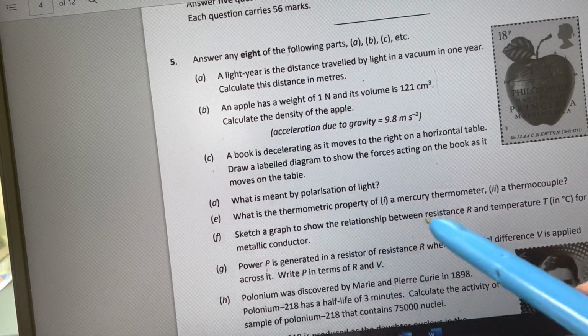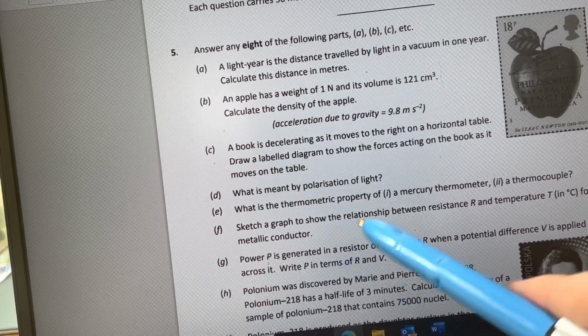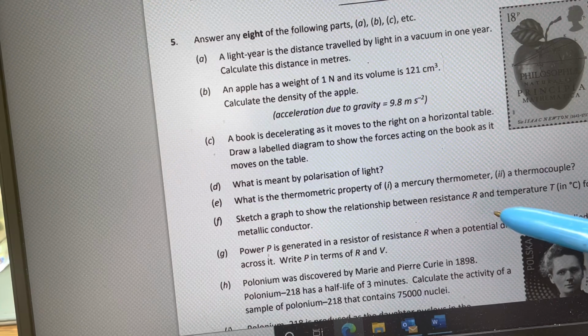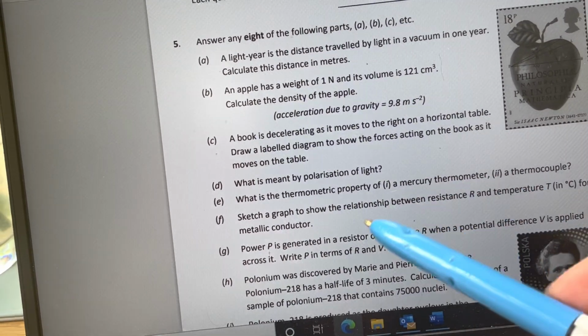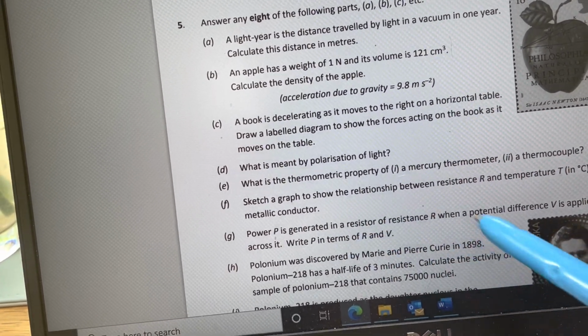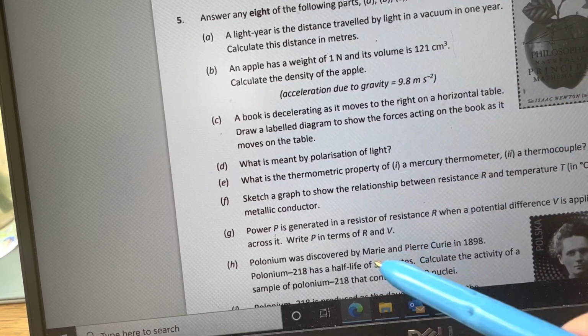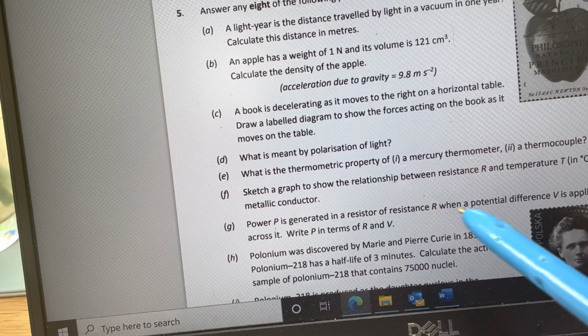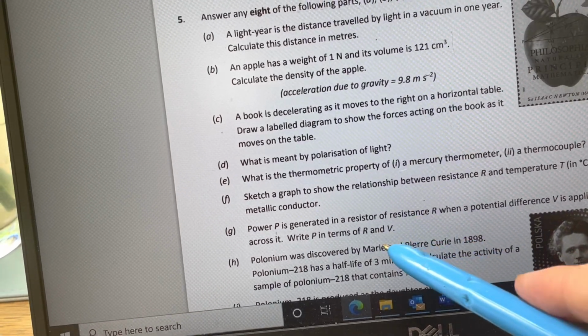So sketch graph resistance and temperature for a metallic conductor. Well, resistance and temperature. So that should be reasonably straightforward. Power is generated in a resistor, P in terms of R and V, again straightforward, that should be fine. So start with your Ohm's law, V is equal to IR, but P is equal to V squared over R then.